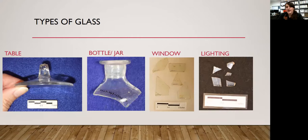Glass bottles are used for everything from wine to liquor, to beer, to medicines, pharmaceuticals, makeups or topical things. Bottles are used for mineral waters and sodas. So any kind of beverage, any kind of liquid is going to show up in a glass bottle. If you think about it, we're also talking about a time before plastic.